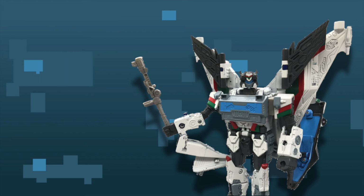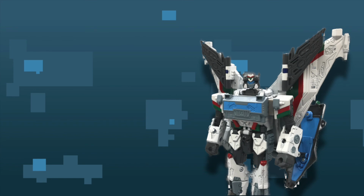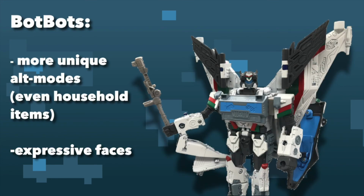ideal to see again. I would emphasize the gimmick activation and some of the team gimmicks, but features like lights and pressure launch missiles have not been seen in mainline Transformers for so long. I doubt it'd come back specifically for Tiny Transformers, unfortunately. From the BotBots, more unique alt modes would be great to see more of. Honestly, even more household items would be great. And as well as their extremely expressive faces.